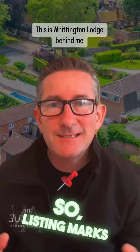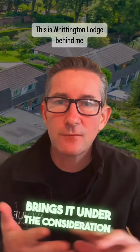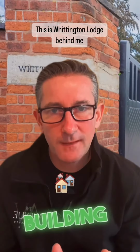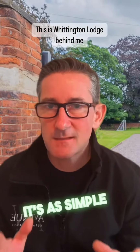So, listing marks and celebrates a building's special architectural and historic interest, and it also brings it under the consideration of the planning system so that it can be protected for future generations to come. The older the building is and the fewer the surviving examples of its kind, the more likely it is to be listed. It's as simple as that.